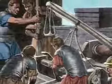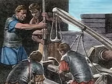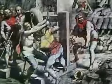Catapults hurled huge stones at the defenders. These large, dazzling white limestone blocks hurled in by the Romans to the city. And the besiegers had their own slang. When they saw one of these white stones coming, they would shout, "Here comes a baby!" And they'd all lie down in the hope that it would go across them and land safely. The Romans, becoming aware of this, actually blackened the white stones so that they wouldn't be so visible.